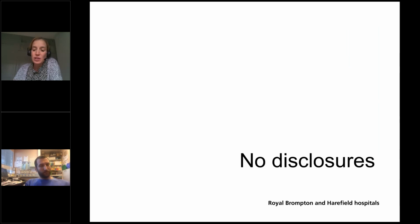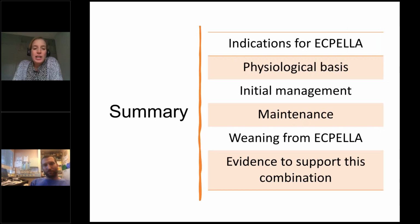I have no disclosures that are relevant to this talk. The summary of the talk is displayed now in this slide. As I said, we're going to start with the indications for ECPella. We're going to go through the physiological basis, going back to the LV physiology and explaining some PV loops that will help us understand how ECPella works and how it can help the distended LV on VA ECMO.